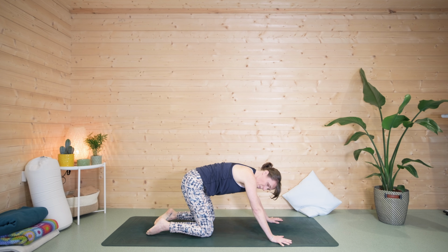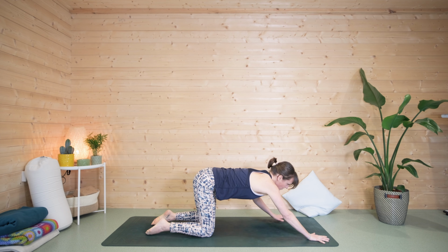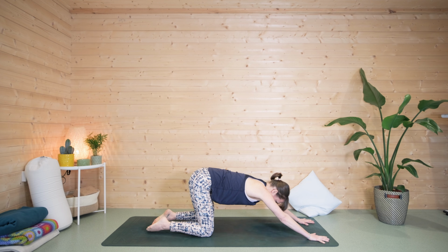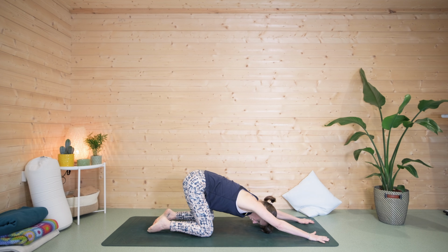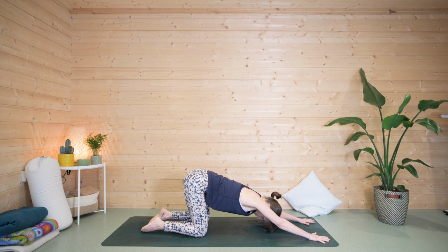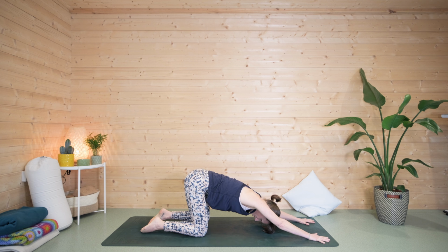Untuck your toes. Keep your hips over your knees. Walk your hands out in front of you. Spread those fingers nice and wide. Breathe in. As you breathe out, let your forehead come down towards the floor. Keeping nice long arms and nice long back. Belly draws in. Gentle inversion to calm the body, calm the mind.